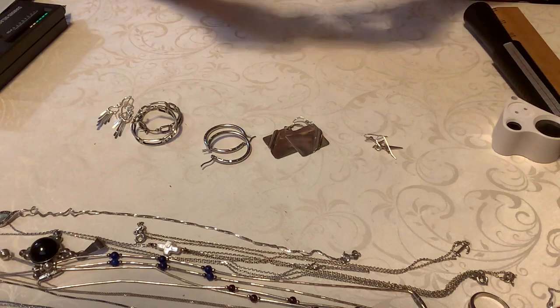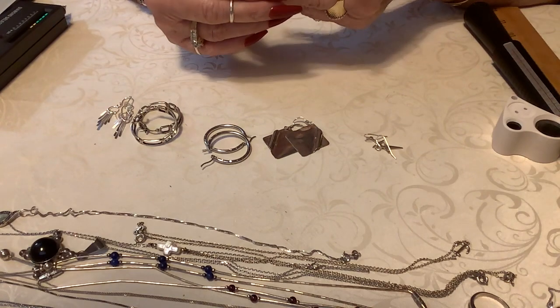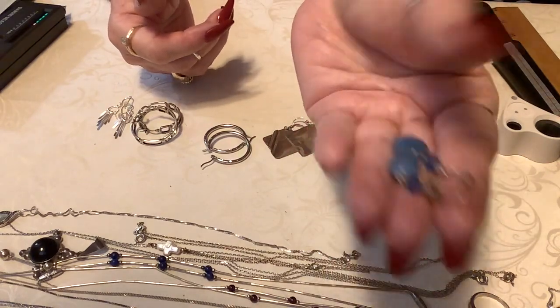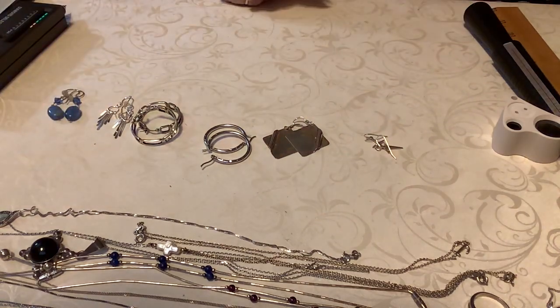These look like, I don't know. These look almost like a darker blue Larimar. I'm not sure what these are. They're cold and they're stones. They are 925. They're about an inch dangle.